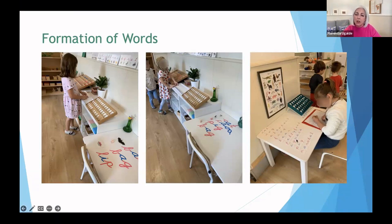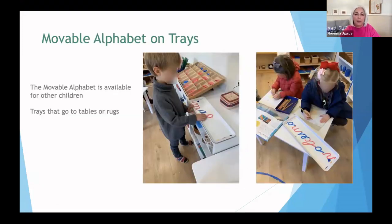The last picture, I don't know if you can appreciate the beautiful poster that I have there, it's from an artist in Canada, in Toronto. I bought it, and it's animals that start with each sound, and the names are written in cursive. And that is also very inspiring for children. You can see this little girl actually created all the names inspired by this print. So again, anything that can inspire children, giving them more vocabulary.